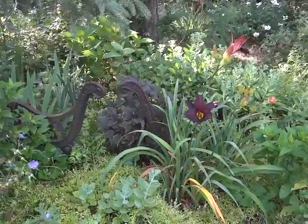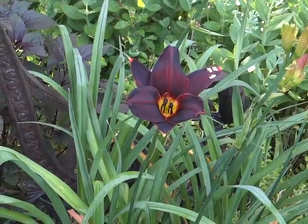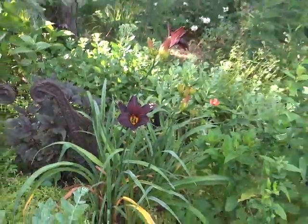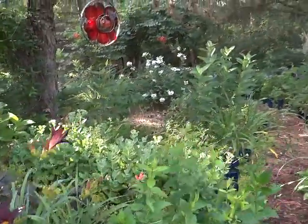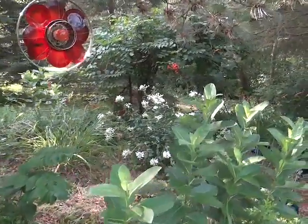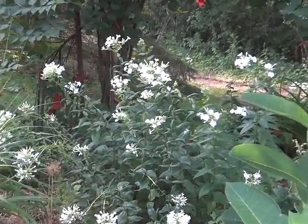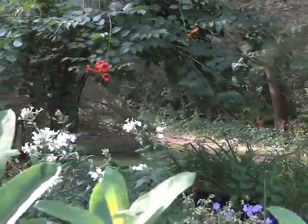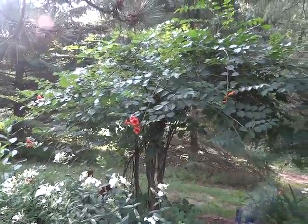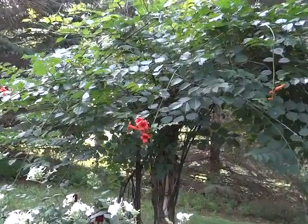A nice dark daylily looks best in part shade. Full sun just washes it out too much. So it's perfect under this tree here. White phlox is giving me brightness in this shady area. And the trumpet vine tree that broke off last year, but I have it supported somewhat with branches. Just starting. The hummers are loving it.